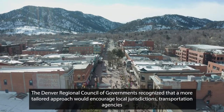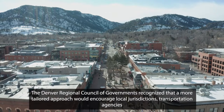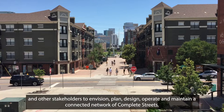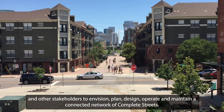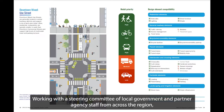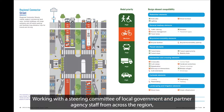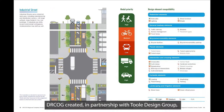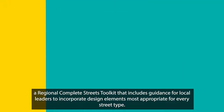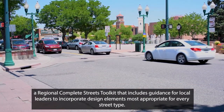The Denver Regional Council of Governments recognized that a more tailored approach would encourage local jurisdictions, transportation agencies, and other stakeholders to envision, plan, design, operate, and maintain a connected network of complete streets. Working with a steering committee of local government and partner agency staff from across the region, DRCOG created, in partnership with Toole Design Group, a regional complete streets toolkit that includes guidance for local leaders to incorporate design elements most appropriate for every street type.